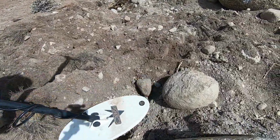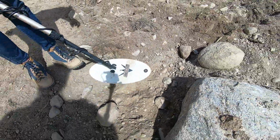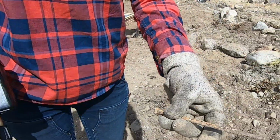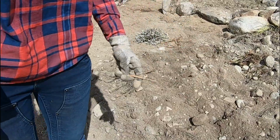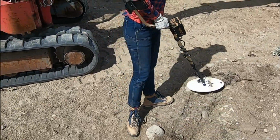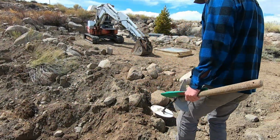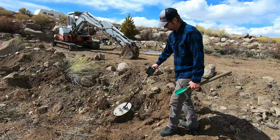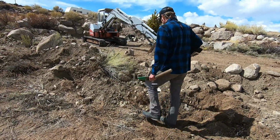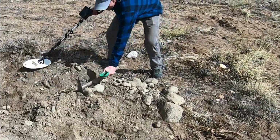Alright, I'll help you. Oh, nail, I saw it. There, grab it. Why are there so many nails? So the signal we're looking for will sound like that, but much, much louder. And since the bolt's not rusty, it should be a pretty strong signal. Pretty loud.